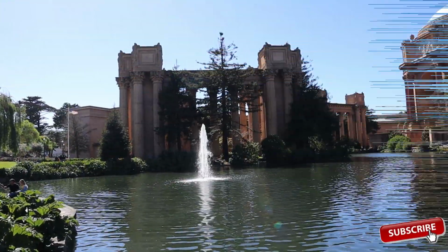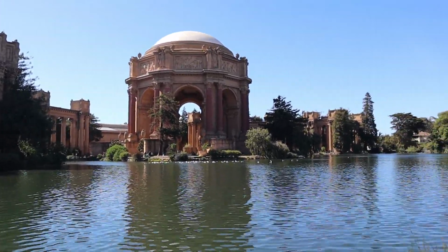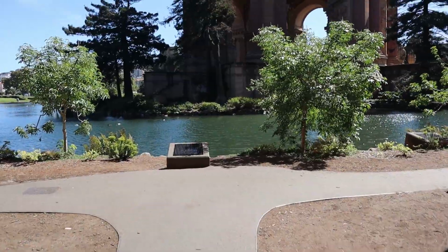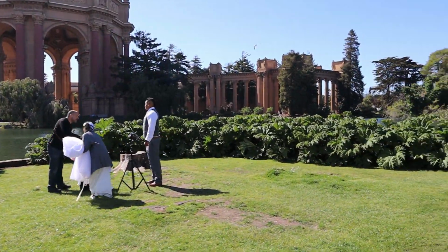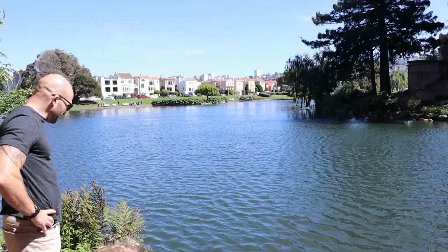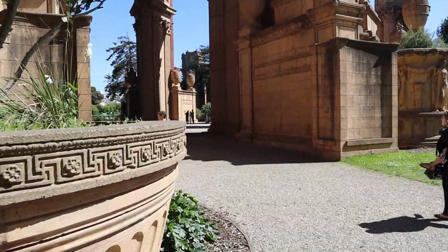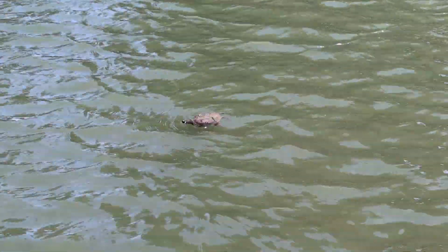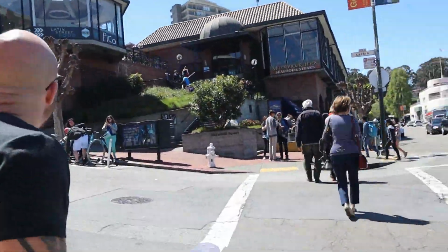So first of all, it has to be the Palace of Fine Arts. This is just the most beautiful structure. It's 100 years old and it's just stunning. They have weddings here. You may have seen the film 5 Year Engagement was set here. It's just so beautiful. Of course, it is free to stroll around, and if the weather's nice, you are seriously in for a treat.